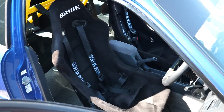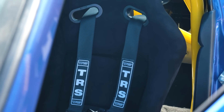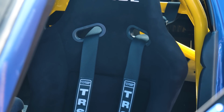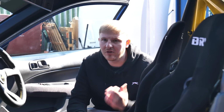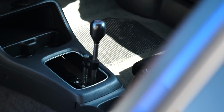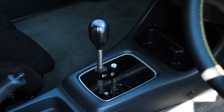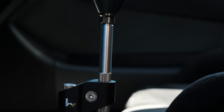They're MOT approved, is what I got told, and the cloth is just the cloth, but I am going to be looking at some Recaro positions for it, because I like that little nod to the premium editions being Recaro. Then the interior is literally a Hybrid Racing shifter. That is unreal. That brings the whole car together. Just that feel of the shifter.